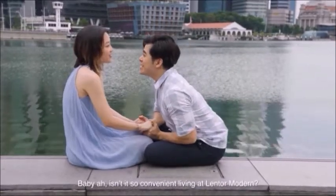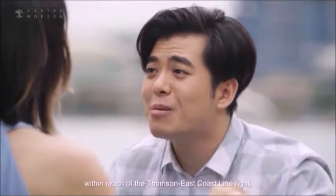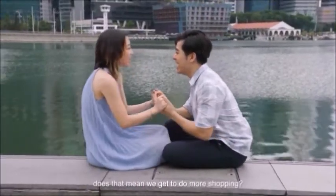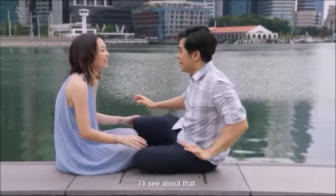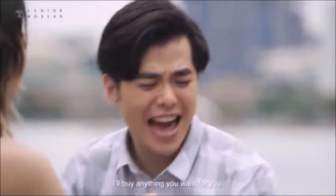Isn't it so convenient living at Lentor Modern? There's so many things to see and do all within reach of the Thomson East Coast Line ride! Well, if it's so convenient, does that mean we get to do more shopping? Ah, I'll see about that. No, just kidding, you're my wife. I'll buy anything you want for you.